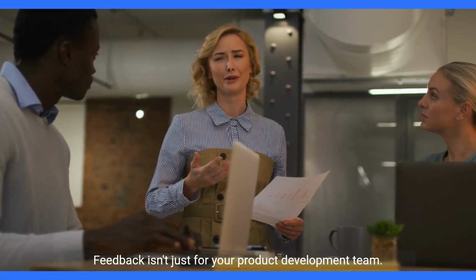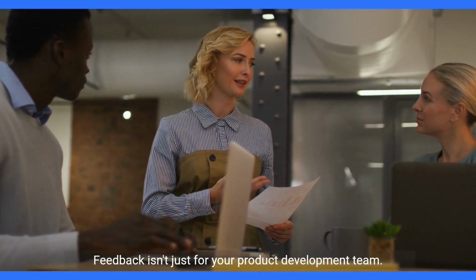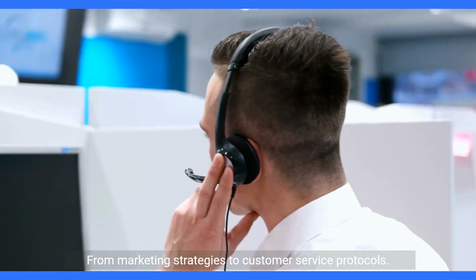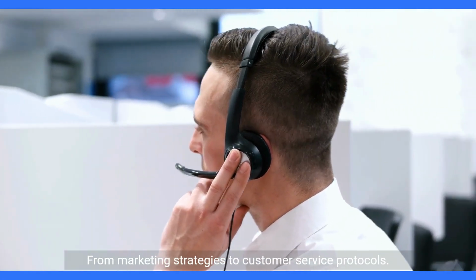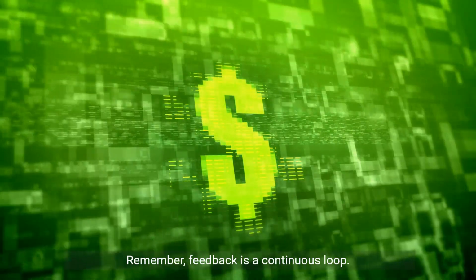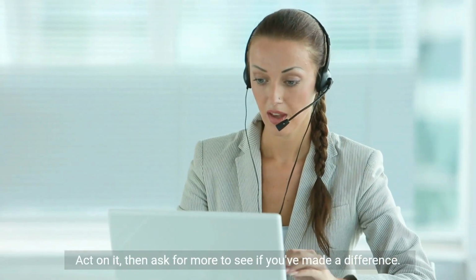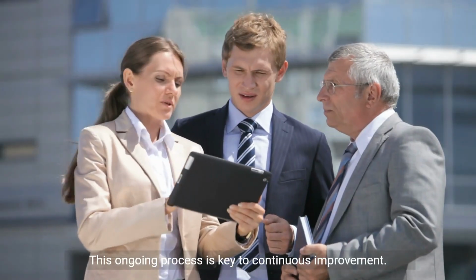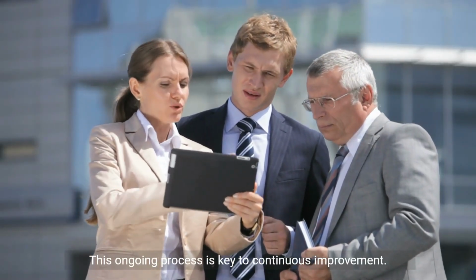Feedback isn't just for your product development team. It should inform every aspect of your business. From marketing strategies to customer service protocols. Remember, feedback is a continuous loop. Act on it, then ask for more to see if you've made a difference. This ongoing process is key to continuous improvement.